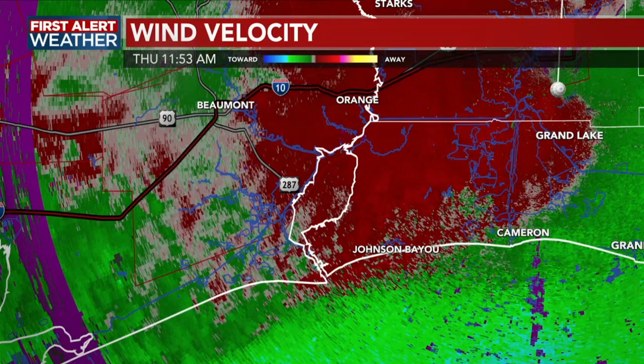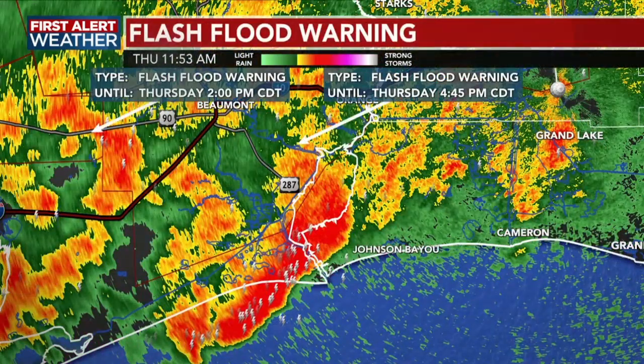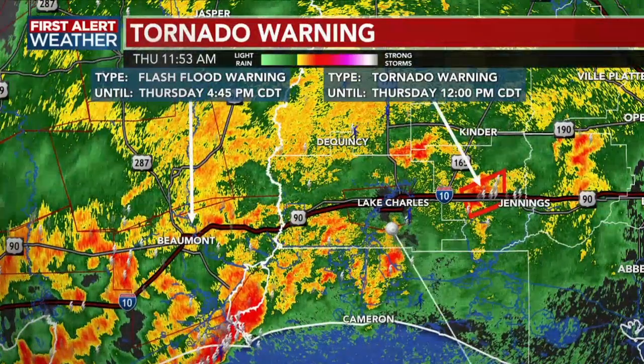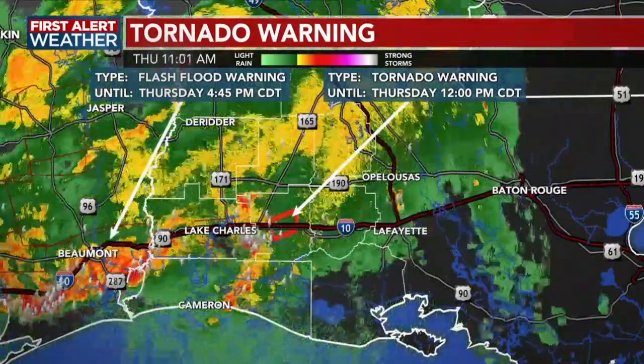And I do want to stress that the overall severe threat the next several hours, again, I think is pretty limited. It's not zero. It's not impossible we could see perhaps an isolated cell like the one near Bell City and Welsh spin up. But I do think that the chances of that are relatively limited, and the overall greater weather hazard here, I think, will be flash flooding, and you can again see all that rainfall over the rest of southwest Louisiana.